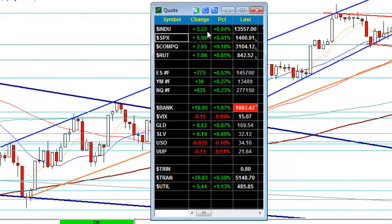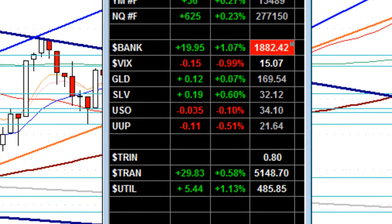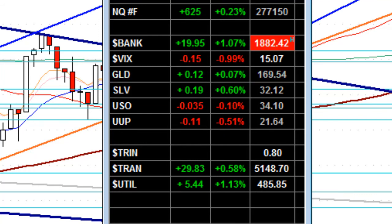Here we are looking at the Dow, only up a fraction, actually was lagging the markets all day. S&P up 0.4%, NASDAQ up 0.1%, and the Russell's up nicely. Small caps doing exceptionally well, up 0.85%. Banks soaring, up more than 1%, and VIX only off by 1%. I would like to see a 3% drop here, but we're still hovering around 15. Gold up a fraction, silver up 0.6%. Crude oil is down 0.1%, and the U.S. dollar is down 0.5%, so it really gave a boost to the markets as a whole.